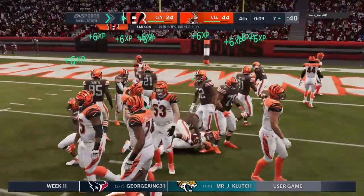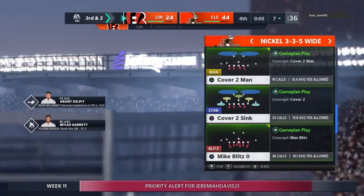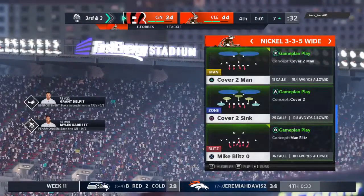Now Joe Mixon. And here he'll get it down to the 7. Still about 3 yards shy of a first as the 4-yard pickup brings it to third down.